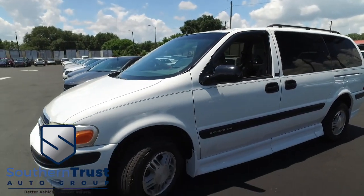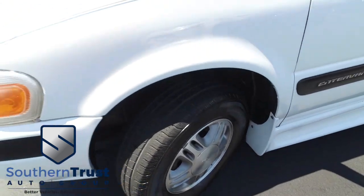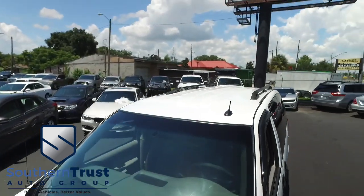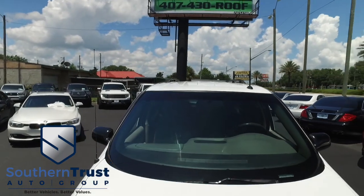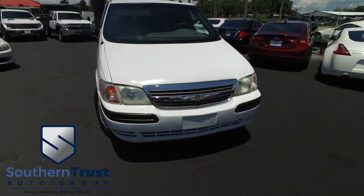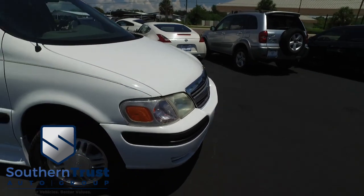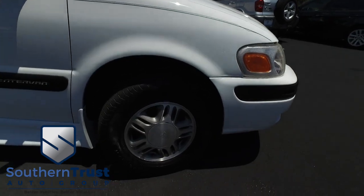Guys, you got that CD MP3 system. You got rear climate control. You got super cold AC up front. Very beefy, very meaty set of tires. You got the roof, you got the hood. Wow, guys, this thing was very well maintained. Look at that beautiful Chevrolet grille. Hooking you up with a little style and woo, profile. Southern Trust making everybody smile.